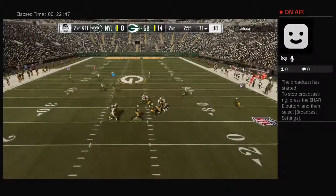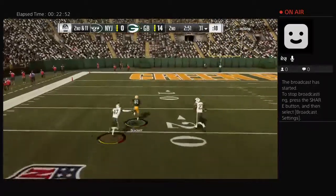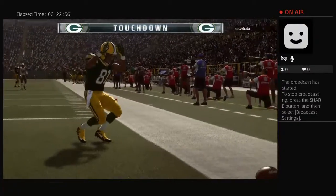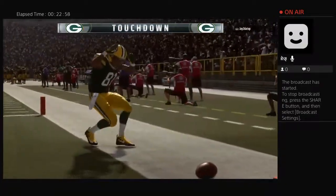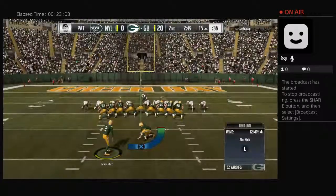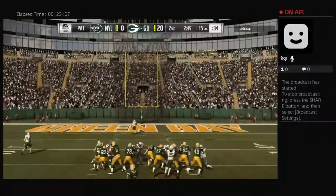Here's Rodgers to throw on 2nd down. Looking deep downfield. It's caught inside the 25. Touchdown, Packers. A big play there. Hitting double digits with his 10th touchdown of the season. And the Packers add 6 to their lead.